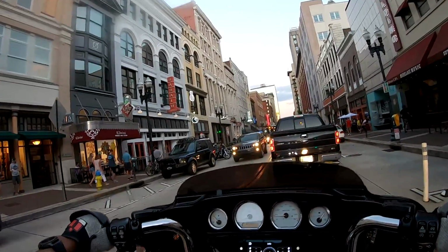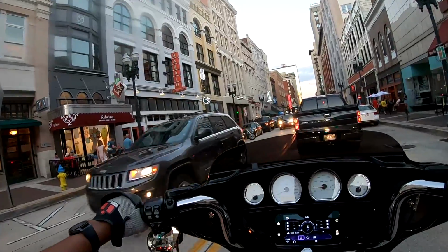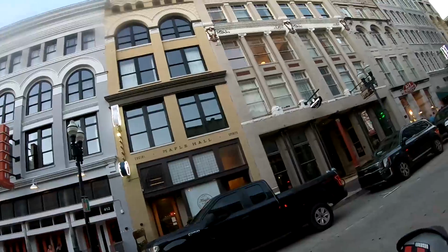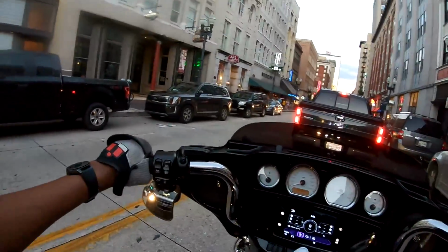So we have a Street Glide over there. Is that anybody I know? You doing all right? Yeah, I'm good. All right. What was I saying? Oh, yeah, that's what I was telling you.